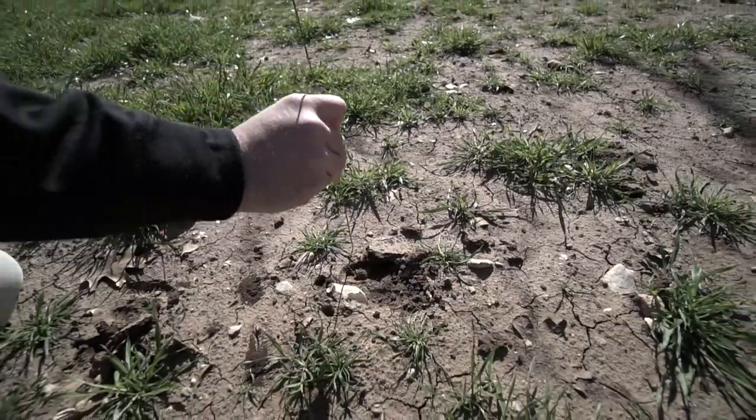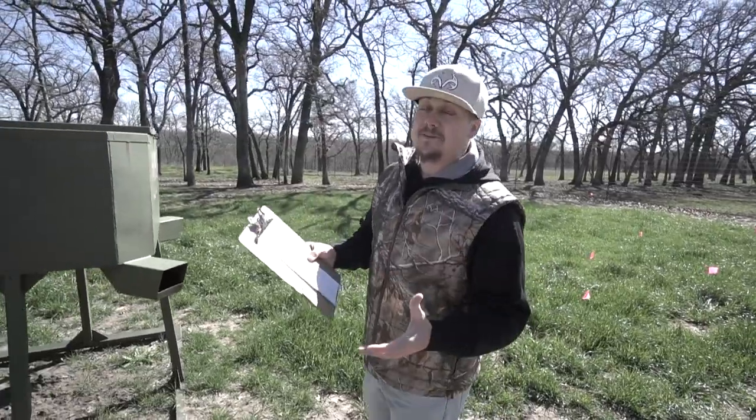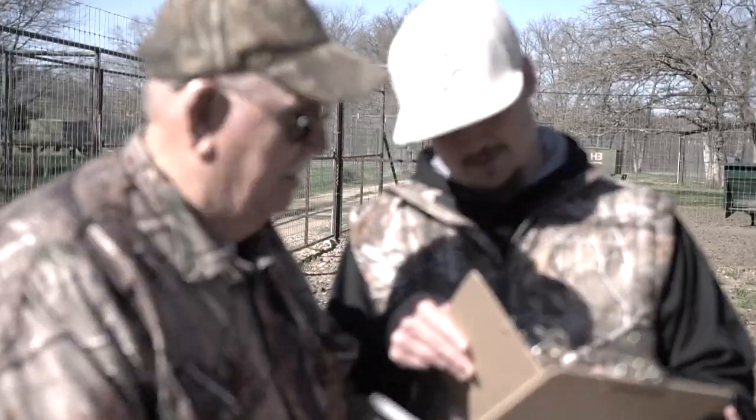This week on Tall Tales, we're going to test whether or not you can tell the difference between a buck track or a doe track. My opinion, most people don't know the difference. Yes, sir, I believe I can tell the difference between a doe track and buck track. And hopefully, by the end of all this, we'll have an answer to the age-old question whether or not you can tell the difference between a buck track and a doe track.